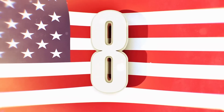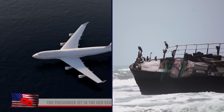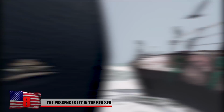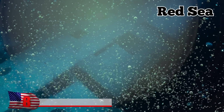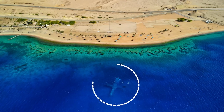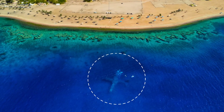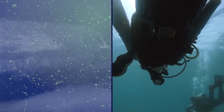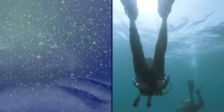Number 8. The passenger jet in the Red Sea. Although most of the vehicles in this video are underwater thanks to a crash or an accident, the Lockheed Martin L-1011 TriStar passenger plane in the Red Sea was actually meant to have its final resting place at the bottom of the waves. The plane is truly a sight to behold, with its massive silhouette on the seabed. Using one of the side doors, any diver that's brave enough can make their way through the plane and explore the cockpit of this sunken giant.